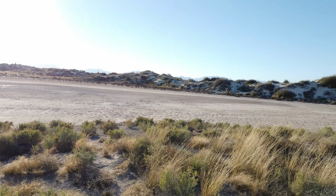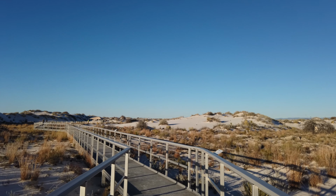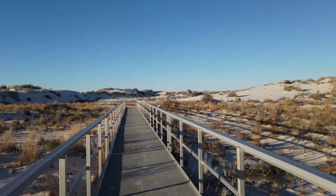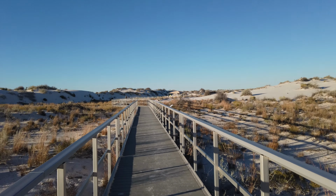Our second stop at White Sands, we're doing all the easy ones first, is the Interdunes Boardwalk. They made this nice little boardwalk so that it's wheelchair accessible, and you don't have to walk on soft sand, which really helps. It's a short little trail, and we're going to just go to the end and see what's down there.